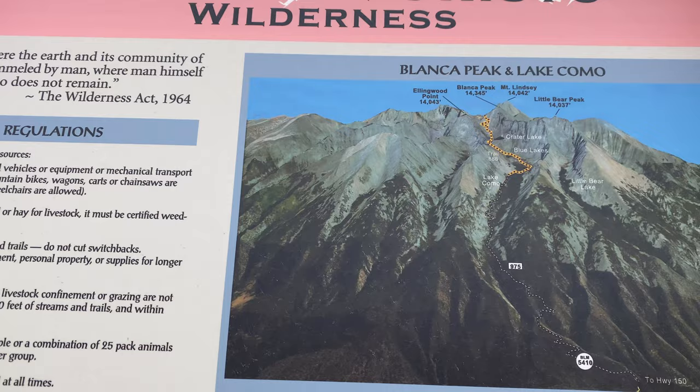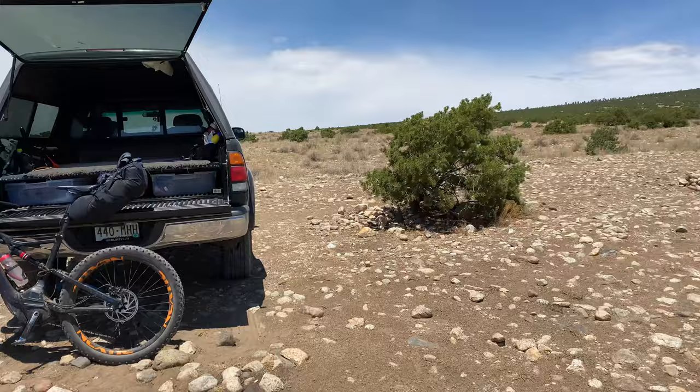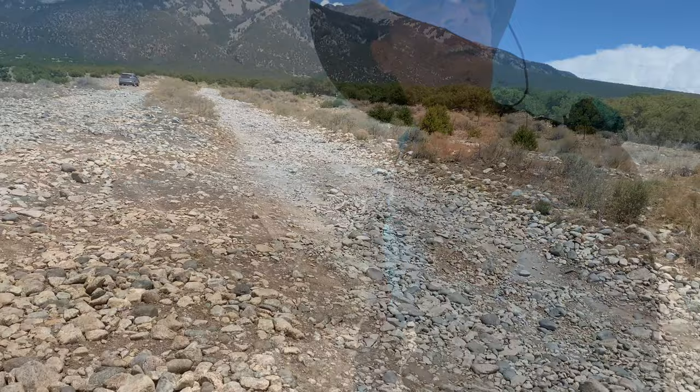Well, I've gotten up as far on the Jeep trail as I want to. I could go much further, but I don't feel like killing my truck, so I'm all packed up, ready to go. And it does look rough. Impossibly steep, tons of loose rock.